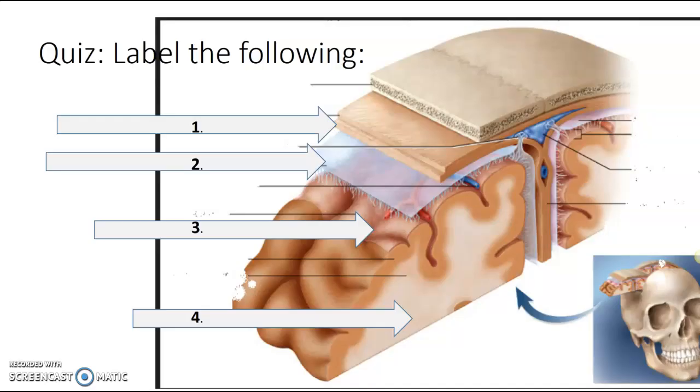So do me a favor, here's your quiz. Cut out a section of the brain. Love this section of the brain. 1, 2, 3, 4 is from another video, so do the best you can of labeling these.